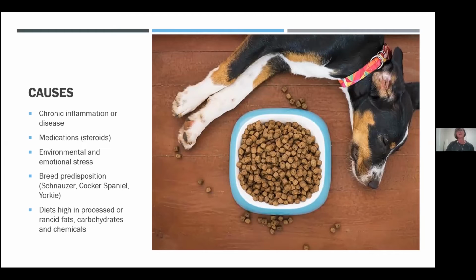I want to express that there are many different causes of pancreatitis. The pancreas can get upset because of many things that include, foremost, chronic inflammation. So when there's been inflammation in the system for a while, it can manifest in the pancreas not being happy and doing its job properly. If you've got diseases like Cushing's disease or other disease processes going on, that can also upset the pancreas.